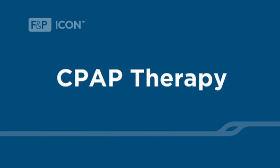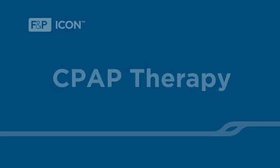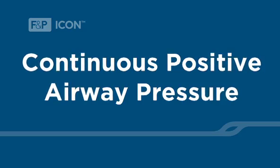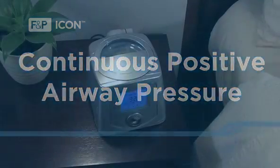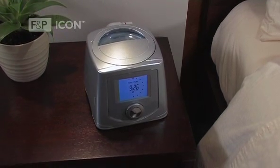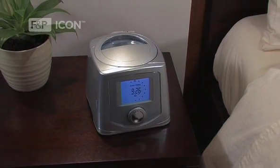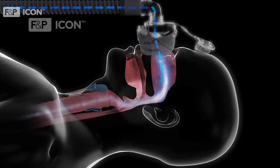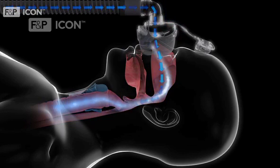CPAP therapy is the most commonly used method of treating OSA. CPAP stands for continuous positive airway pressure. There are two important components of successful CPAP therapy. The first is a CPAP unit. This supplies a gentle air pressure that splints the airway and allows you to breathe uninterrupted during sleep.